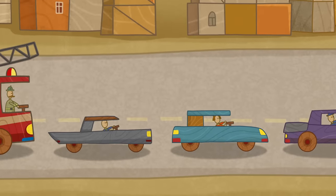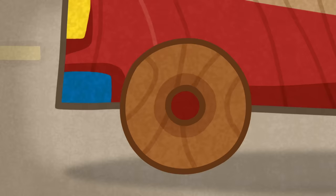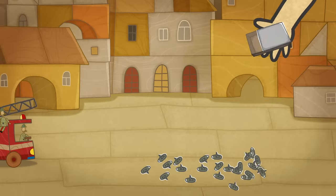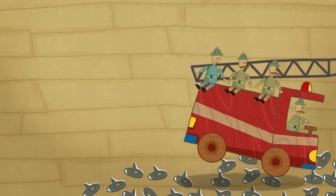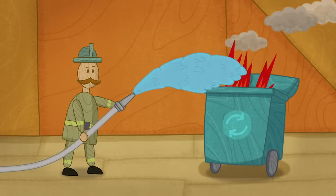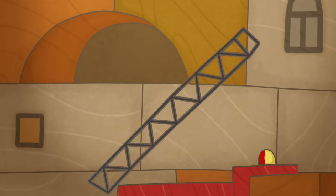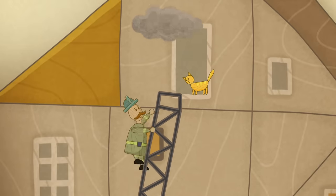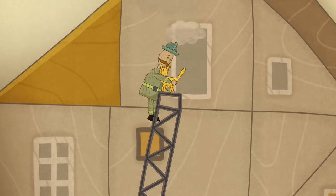The fire truck is a big vehicle. The fire truck has large wheels, so it can pass in places where other cars would get stuck. The fire truck has a hose to put out fires. The fire truck has a very long ladder to save everyone from fires.